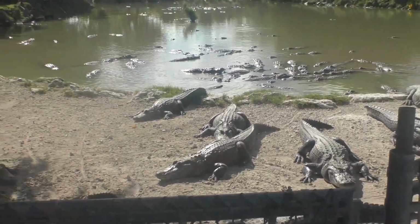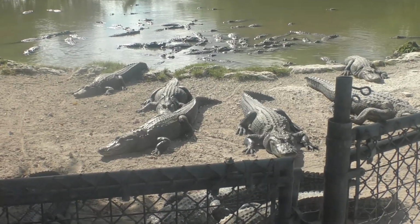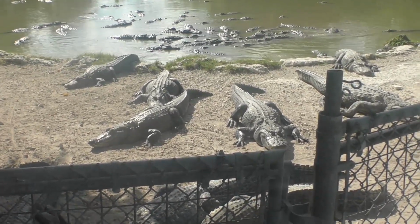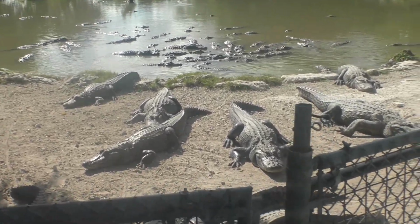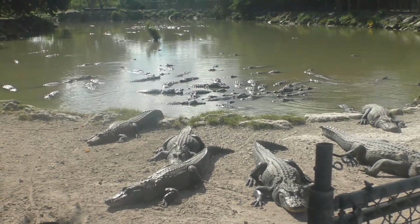Here's a fact about gators that everybody should know. You see how they're always laying in the sun when they're not in the water? That's because they're cold-blooded, like many reptiloids. And so their body doesn't naturally warm their blood. They need to use the sun to warm it.